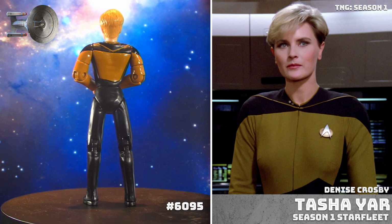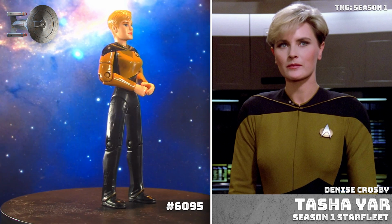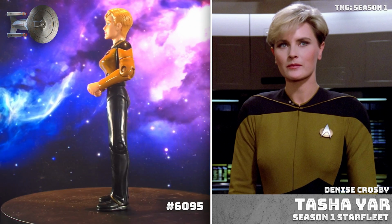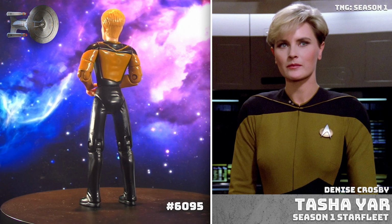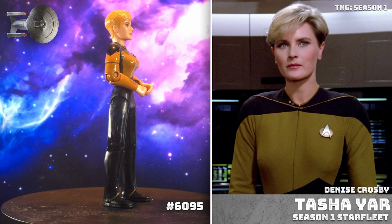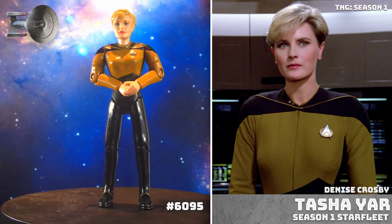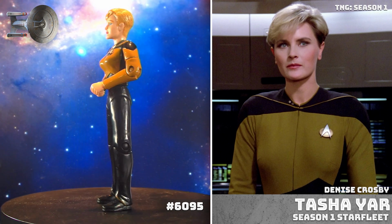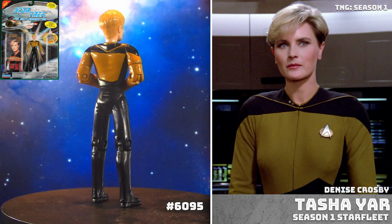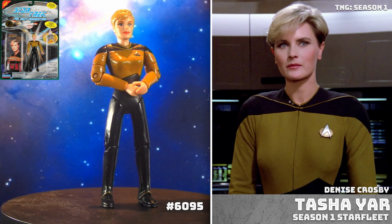Denise Crosby as Tasha Yar was the original plan to be the head of security of the Enterprise and the action star, and was modeled after, was it Aliens 2? I think it's the character of Ramirez. I may be wrong about that. But Aliens had just come out. They're like, that is the coolest thing in the world. I agree. Aliens, what an amazing movie. And so that character, they're like, we want to have one of those on the Enterprise.